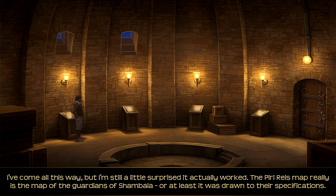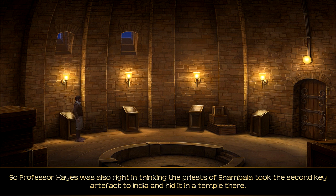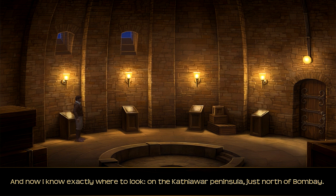I've come all this way, but I'm still a little surprised it actually worked. The Piri Reis map really is the map of the Guardians of Shambhala. Or at least it was drawn to their specifications, so Professor Hayes was also right in thinking the priests of Shambhala took the second key artifact to India and hid it in a temple there. And now I know exactly where to look. On the Kathiawar Peninsula, just north of Bombay.